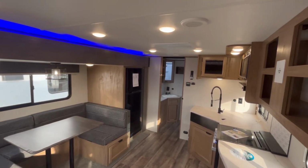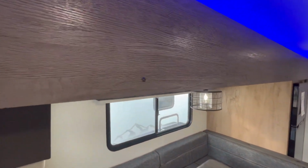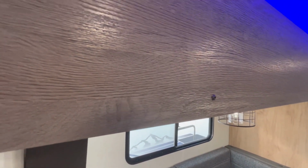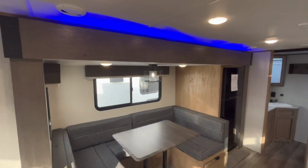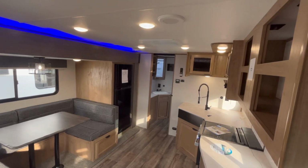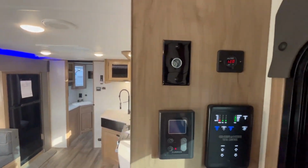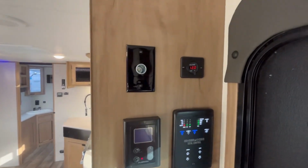New interior colors. So you've got kind of that gray color right here, and I'll get a little closer so you can actually see what that looks like. And then you have the brown tones for the rest of the other part of the trailer. Now, I love the fact that they're not a dark brown. It's very westerny, though, the color that they chose.